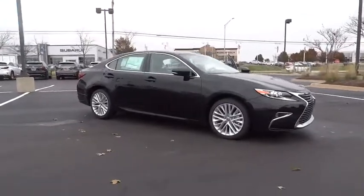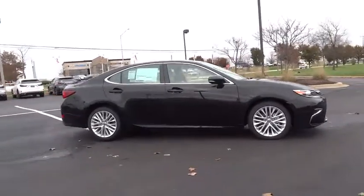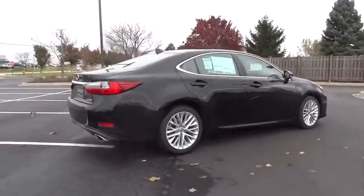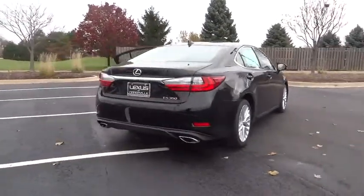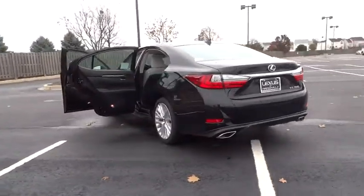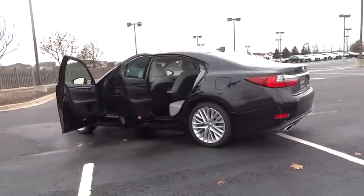The 2018 ES. Lexus has sold the ES family of vehicles since 1989 as its mid-size luxury sedan line. The ES series has become the best-selling sedan for Lexus and is known for its emphasis on interior amenities.